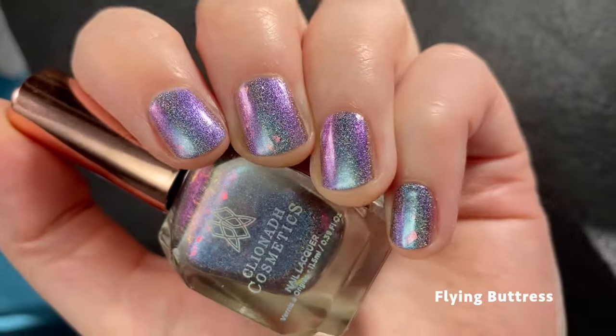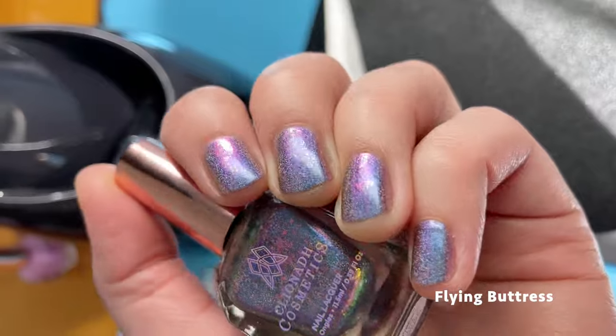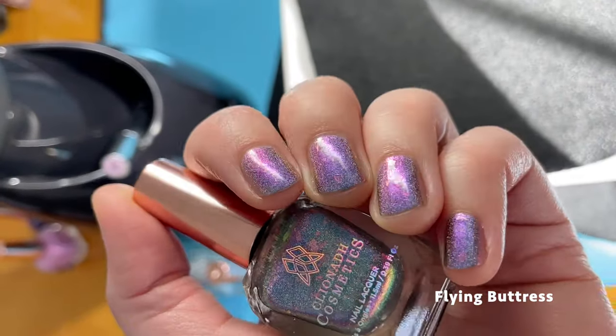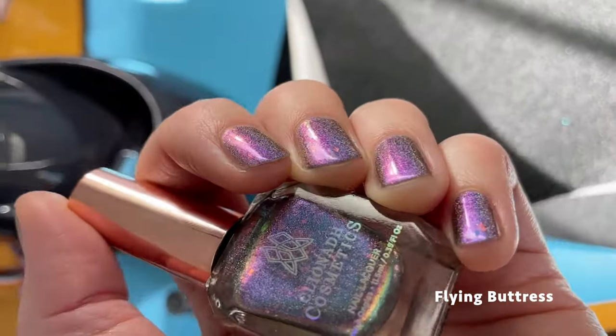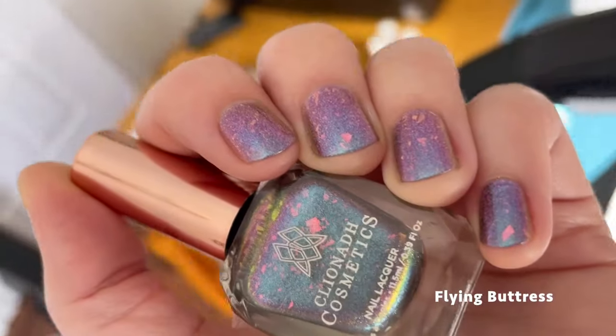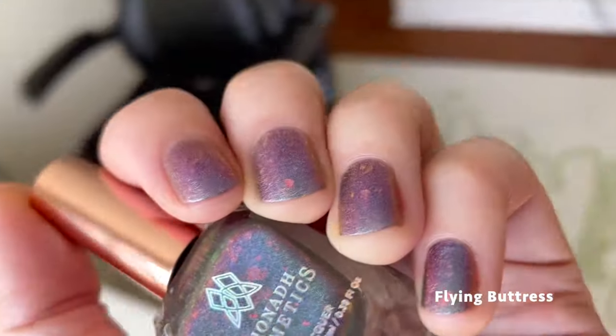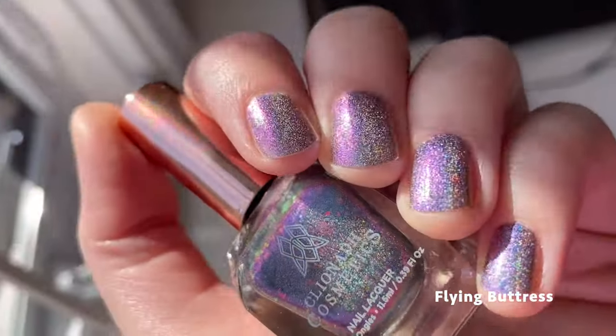And here you can hopefully see all of the many multi-chrome shifts plus the holo and the flakes. There's a lot going on in here, but it works together beautifully. All of it is visible and all of it looks absolutely amazing. It looks amazing out of direct sunlight, in direct sunlight. It's a fantastic polish.